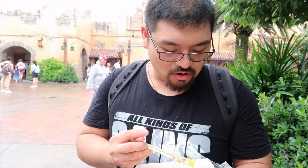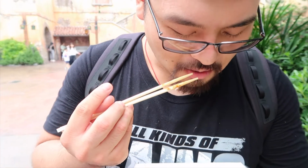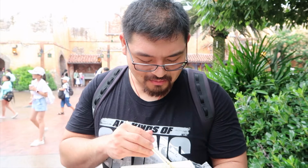The corn, I'm scared to try it because it's slimy. It is slimy. I don't know what they put in it, but to put it in better terms, it's like corn with snow, in a sense. The broccoli, I don't think I even want to try it because I'm pretty sure it's just broccoli. So overall, the meal is kind of disappointing, especially for Disney.